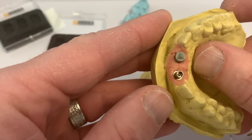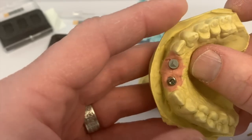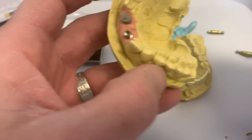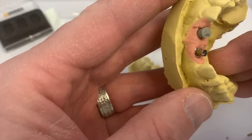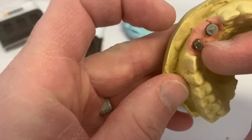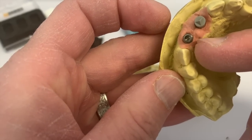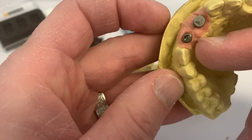It's not a perfect equilateral triangle. So let's put our other one in. So these should be facing generally in the same direction. You can see that one, that notch is not exactly to the mesial, but that will create a sprue that's coming off this direction where my fingernail is.